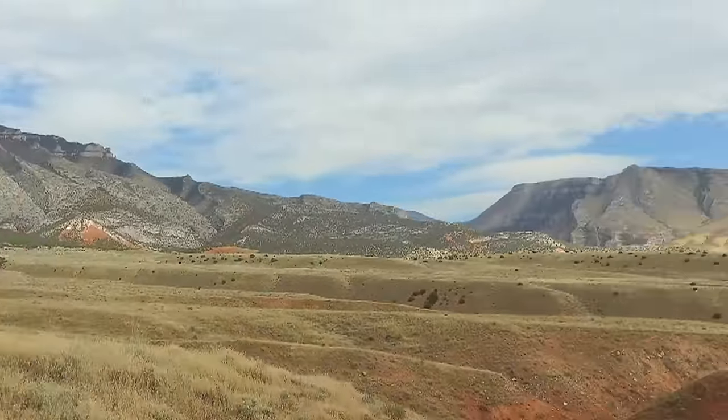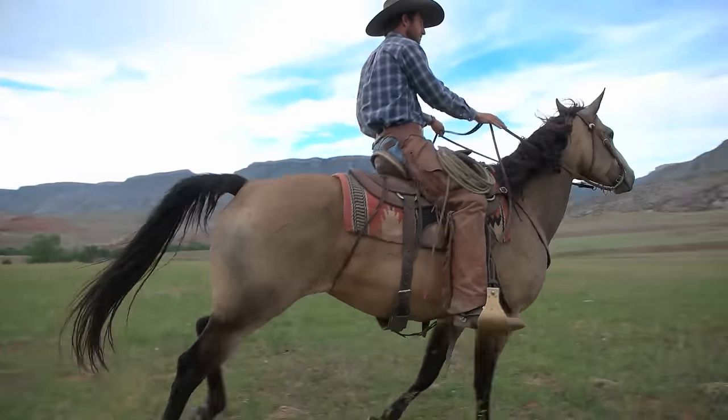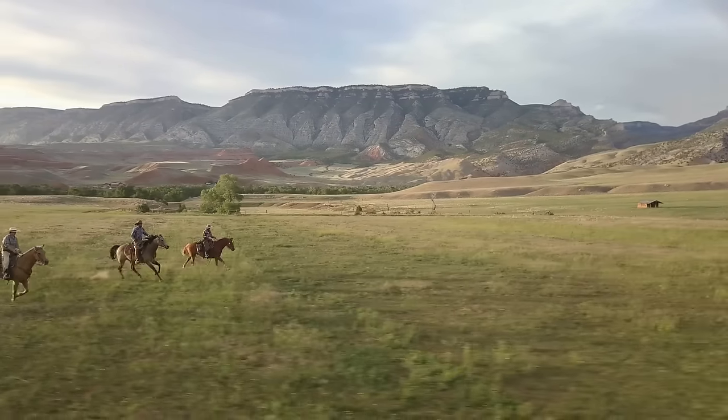I think we were so pleased that we read on the website before we came here that it's not nose to tail riding. So we go out into the most beautiful landscapes here, and if we want to follow a group of horses, we can do that.